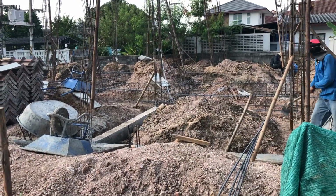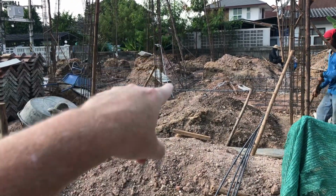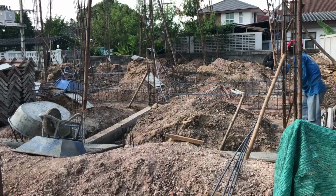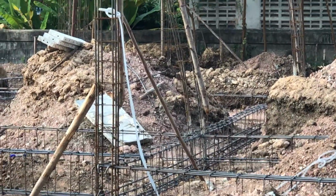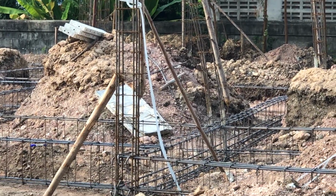Just one more quick video before I leave. You'll see here on the hose, on the pipe, they have the clear plastic hose. That's what they've been using. The leveling. They're still using the water bubble level. No lasers here.